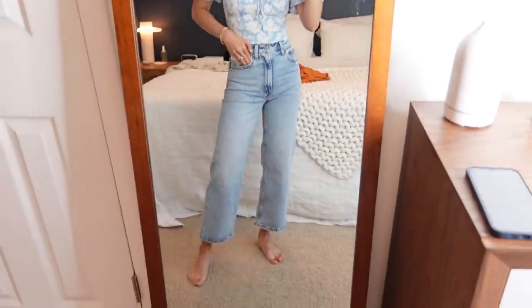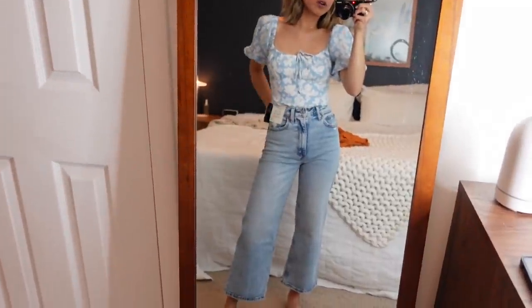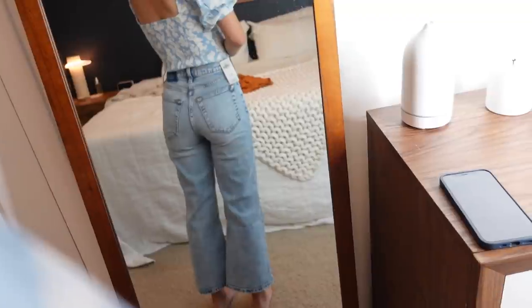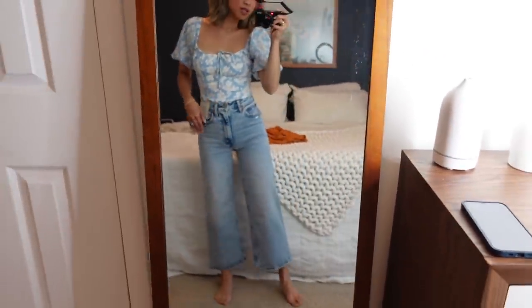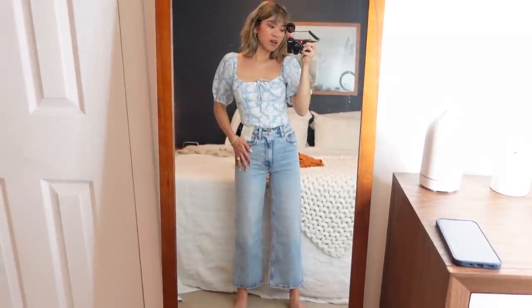But these jeans, y'all, are so, so comfortable, and they just fit everywhere you want a pair of jeans to fit. So cute from the back. The cutest from the back. I am so obsessed with these. They're the perfect length. I just can't get over how much I love these jeans.